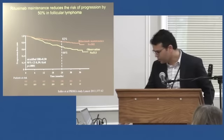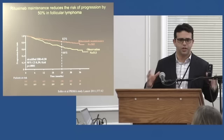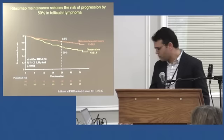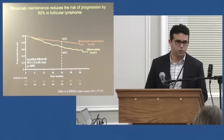So, there are studies. Waldenstrom is not a very common disease, so to have a big study to show the efficacy and evidence of the maintenance or any other studies is hard. So most of the studies we find actually include patients who have other types of lymphoma as well. But overall, maintenance rituximab shows for indolent lymphoma that those patients do well and they have a longer progression-free survival as compared to patients who do not get the maintenance.